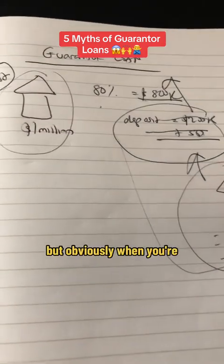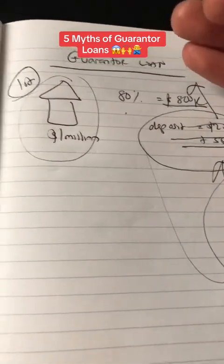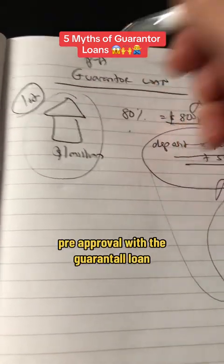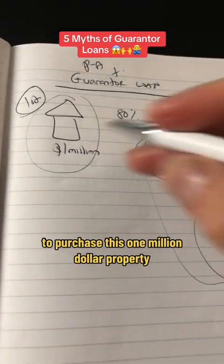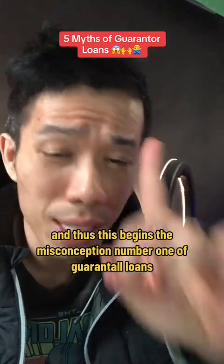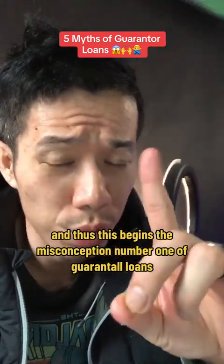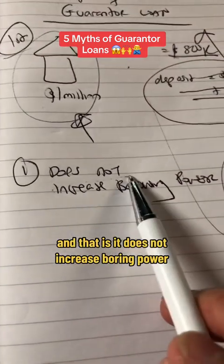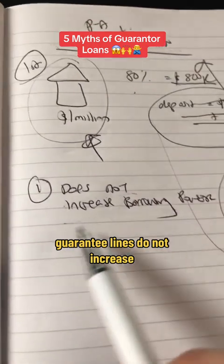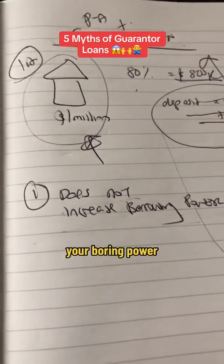But obviously, when you're purchasing a property, how it works is you get a pre-approval, pre-approval with the guarantor loan to purchase this $1 million property. And thus, this begins the misconception number 1 of guarantor loans. And that is, it does not increase borrowing power. Let me repeat, guys, guarantor loans do not increase your borrowing power.